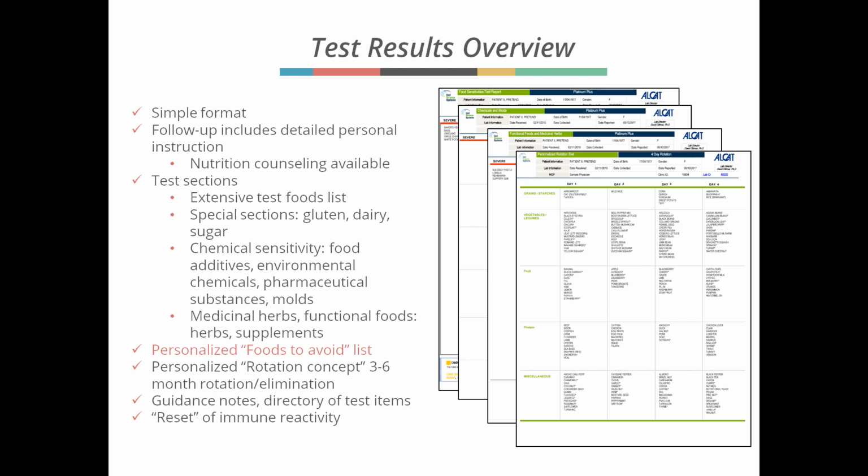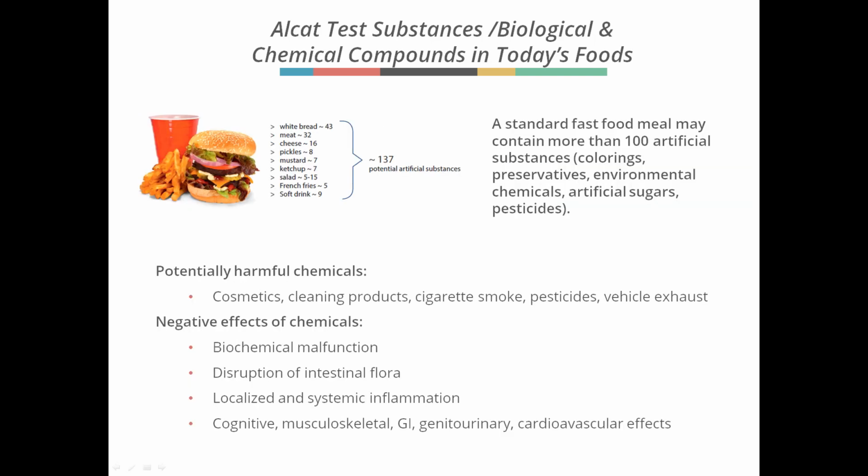Unlike allergies, the innate immune system, which does not involve antibody formation, operates without memory function. The absence of exposure to the substance may result in resolution of the sensitivity. Thus, reactive foods can often be tolerated again after the defined elimination period, basically promoting a reset of immune reactivity.